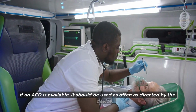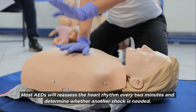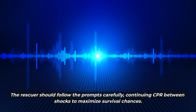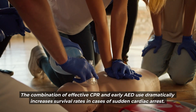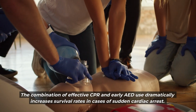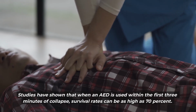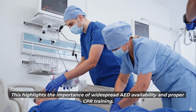If an AED is available, it should be used as often as directed by the device. Most AEDs will reassess the heart rhythm every 2 minutes and determine whether another shock is needed. The rescuer should follow the prompts carefully, continuing CPR between shocks to maximize survival chances. The combination of effective CPR and early AED use dramatically increases survival rates in cases of sudden cardiac arrest. Studies have shown that when an AED is used within the first 3 minutes of collapse, survival rates can be as high as 70%. This highlights the importance of widespread AED availability and proper CPR training.